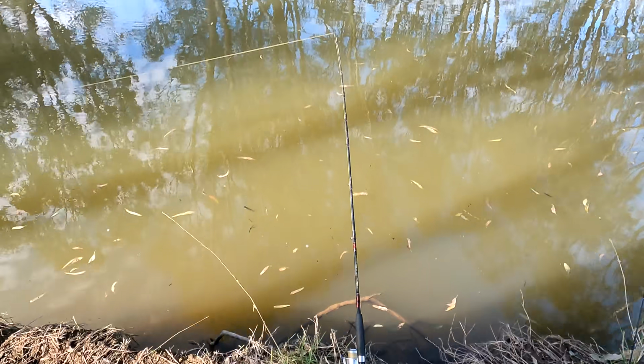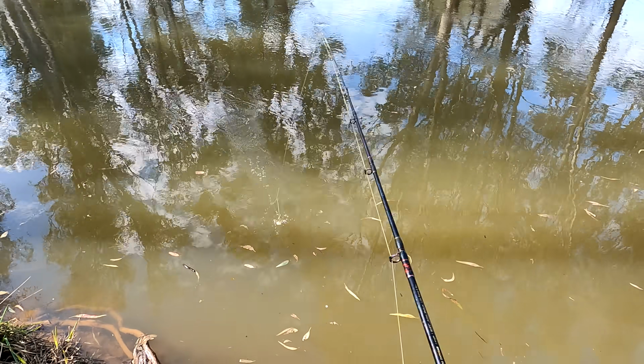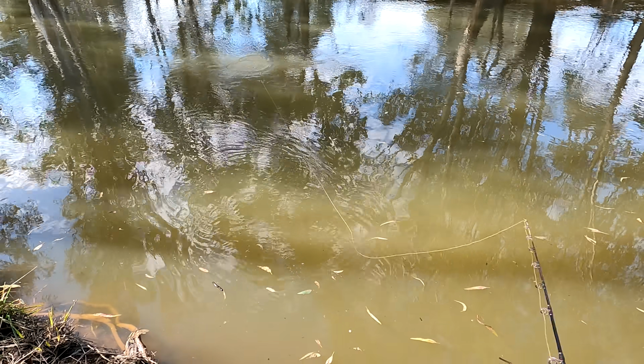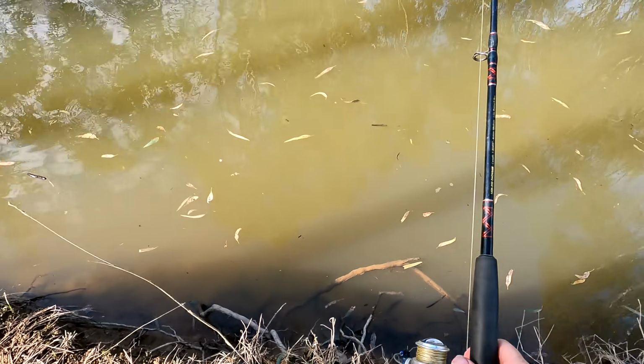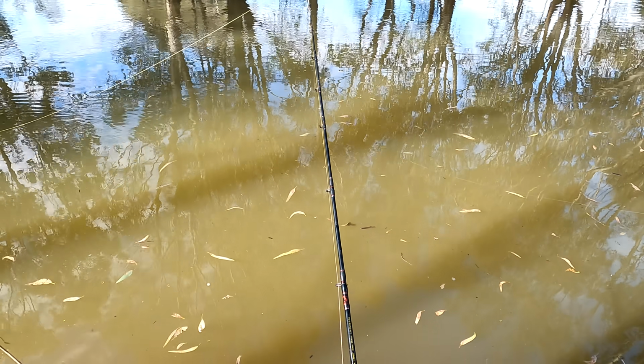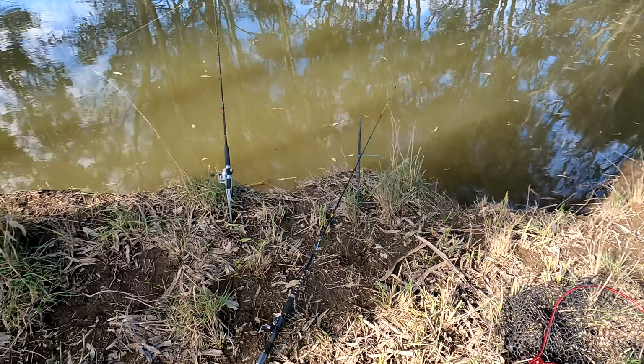Oh, me cheese. Oh, I missed it. Just had a good bite on me cheese. Whoa. Get straight back in. I didn't take any cheese. He didn't take any cheese, so he might come back if I'm lucky. That was a good bite. Jeez, I could have sworn I was going to catch that fish then.